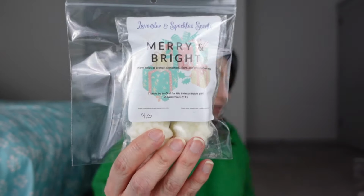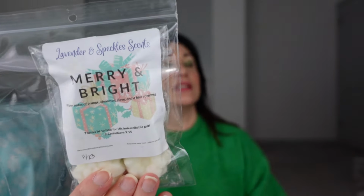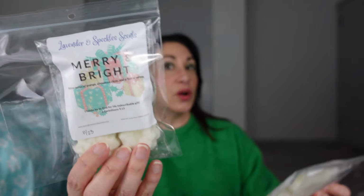This one is Marion Bright, I think. No, I did not talk about this yet, but I got this in December. No, Heather sent this to me. Heather Riddle sent these to me in that package. Marion Bright, this is warm notes of orange, cinnamon, clove, and a hint of nutmeg. So that, I need to put initials so I remember.